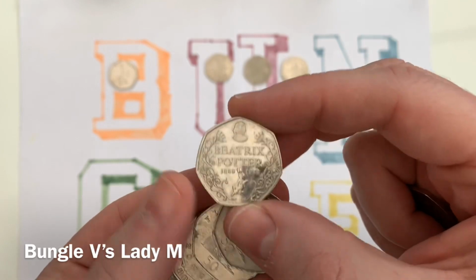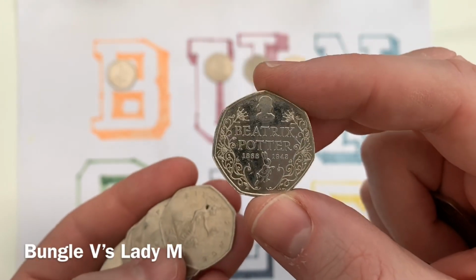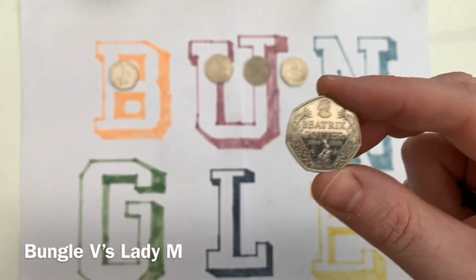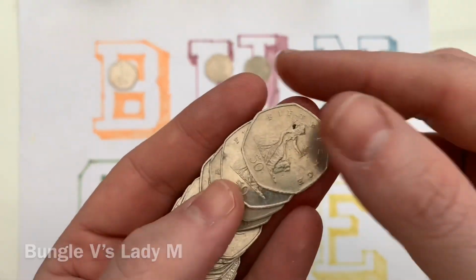There's another one pointer. Could possibly double if I get the whole 2016 Beatrix Potter set. Highly unlikely, but you never know. But I like that coin as well, so I'm pleased with that one.